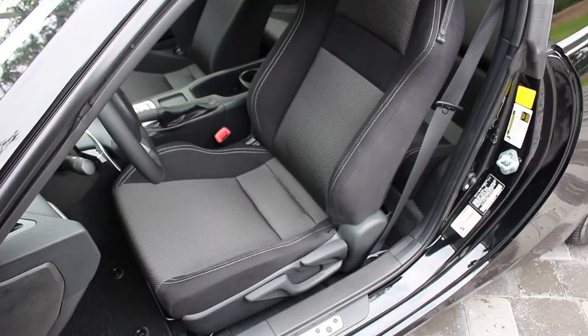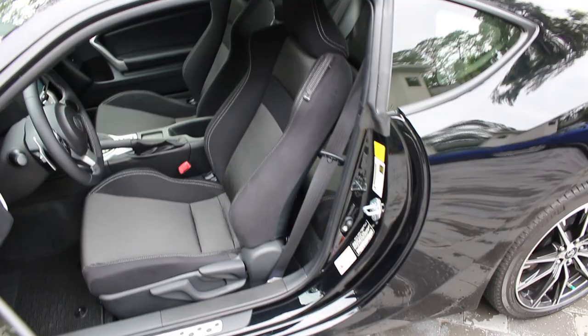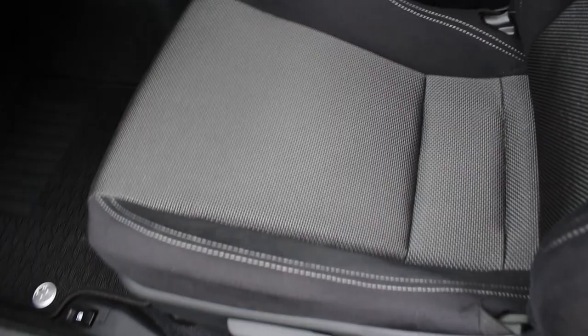One of my favorite parts about the interior is the seats. They're these sport bucket seats and they really bolster you in really nicely. You'll notice they have side bolstering right here, which is pretty aggressive, but for daily driving, it's actually quite comfortable. And they're made out of cloth, but if you get a higher end model, you'll get Alcantara and leather material.